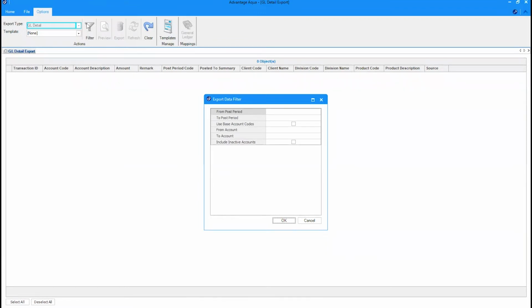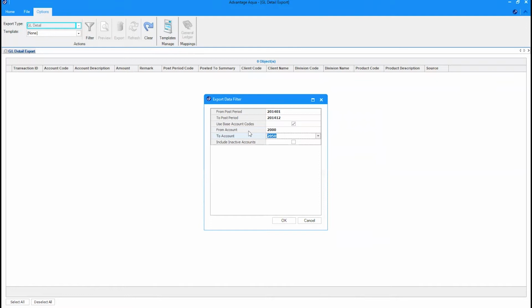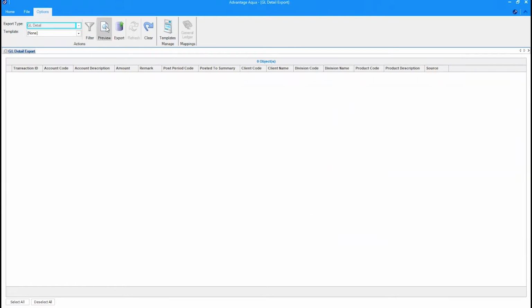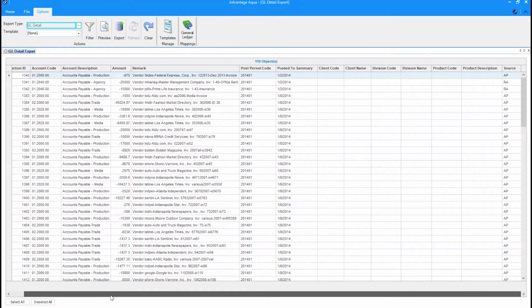The first thing you're going to do is click on the filter button, and you will choose a posting period from and to. Now, you can do one account at a time, or you can search a range of accounts, which is what I'm doing. You'll then see a preview button is now lit up since I filled out the filter. When I click the preview, the screen populates with all the transactions within the date range I asked for and the accounts that I had asked for.